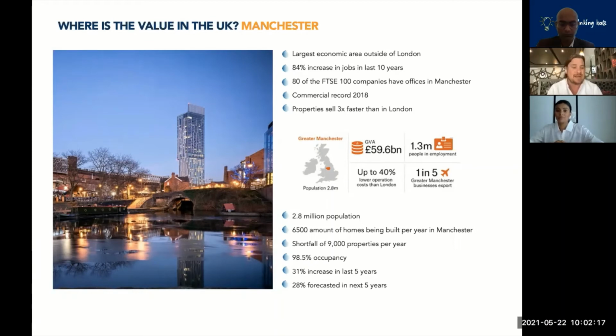Again, 98.5% occupancy in city centre apartments, which is absolutely crazy. You don't see that in many cities anywhere in the world. And it's got a 28% forecasted capital growth in the next 5 years. So it's a major, major opportunity. And it's a city where we focus lots of our efforts.